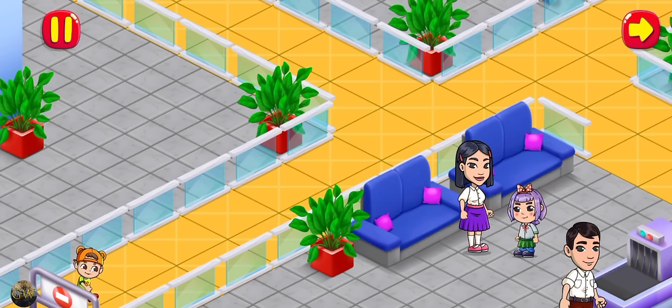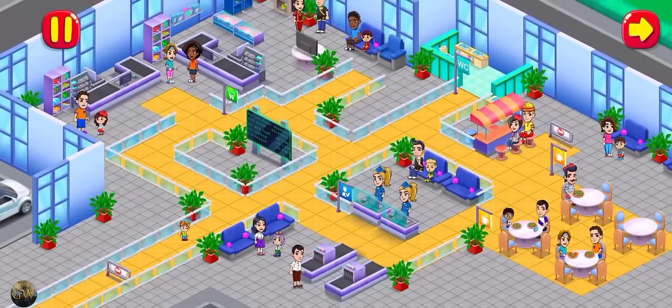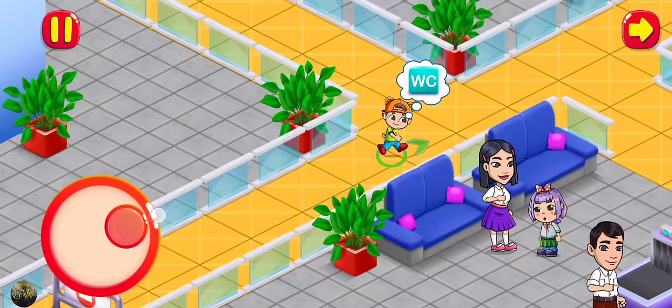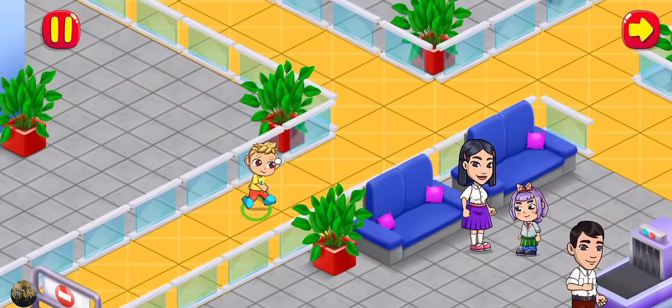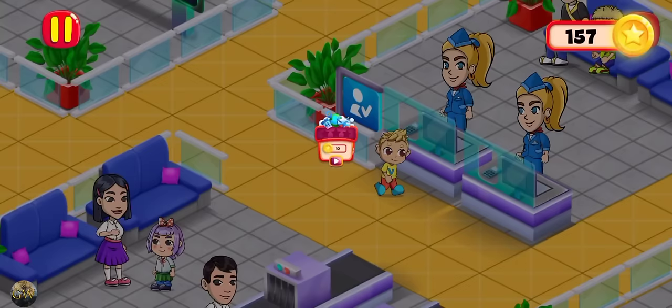The airport is very big. It's easy to get lost here. Guide Niki to the right place. Where should I go? Vlad also wants to go. Let's help him. Hooray! We found it!